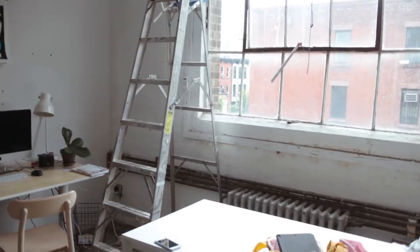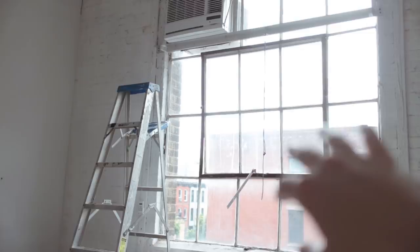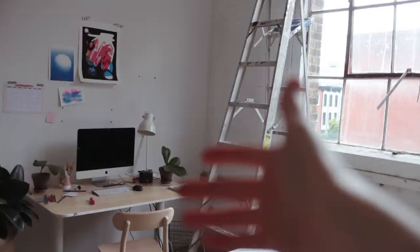Okay guys, today I need to install the curtains because even though today is a very gloomy day, usually this office is really, really sunny and I'm really afraid that my iMac is going to pay the consequences. So I went to IKEA the other day and I bought these two sticks, I don't know how you call them in English, and this really simple set of curtains.